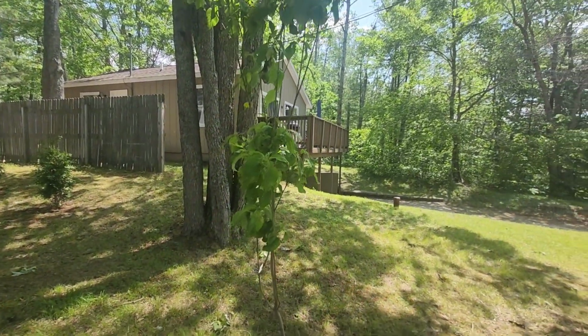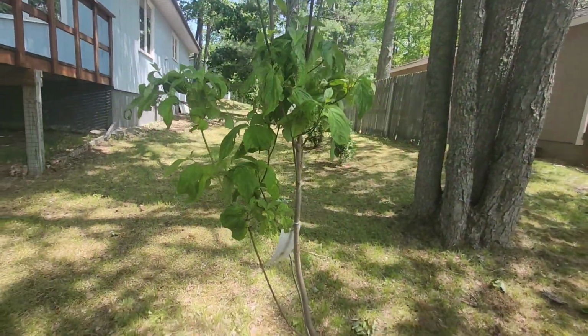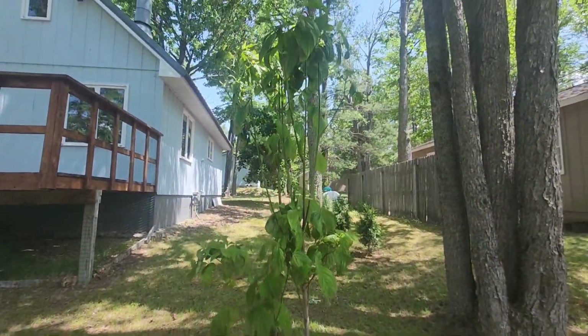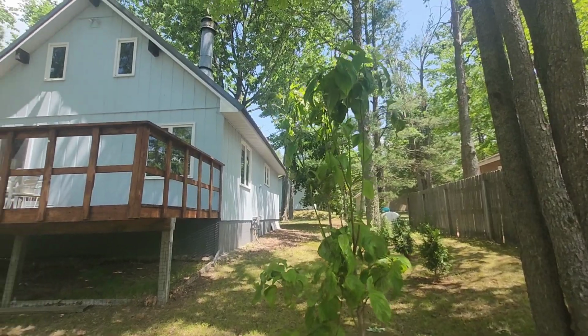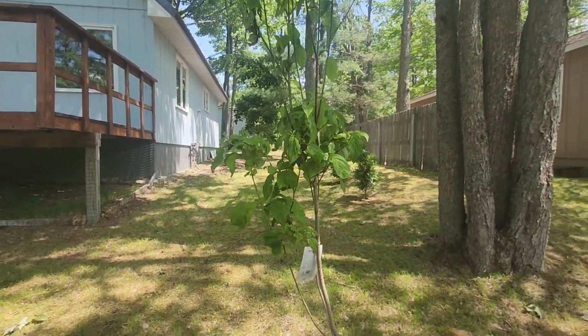Dogwood leaves always look like they're kind of hanging down, don't they? But I think it's going to do all right here with the shade. And we're right next to the deck, so we'll be able to enjoy the blooms when it blooms.